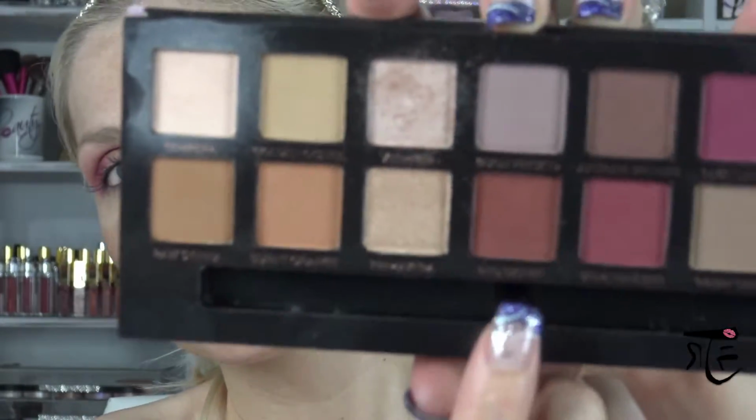Because of just the look that I have in mind, and there are so many crazy colors going on, but the Morphe palette does not have this shade, so I have to jump to the Anastasia Beverly Hills Modern Renaissance palette for the red ochre, because I want to darken this up a little bit. And the red ochre has like this chocolatey reddish tones in it, which will complement the pinks really well.